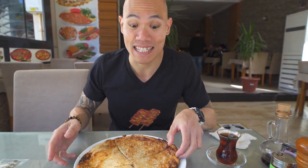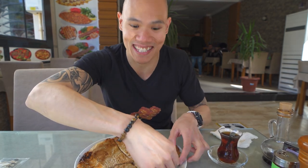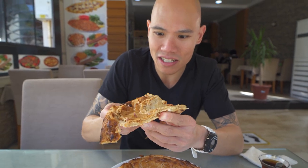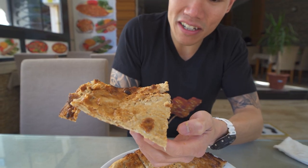It smells like sesame goodness. It's so delicate that it's almost crumbling in my hands here. You can see the tahini dripping off here.